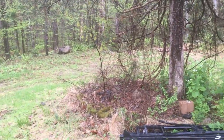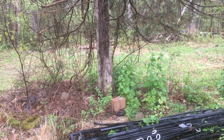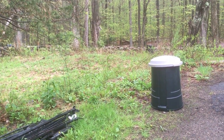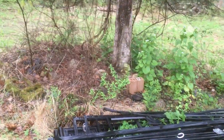Because it's raining, I'm just kind of doing a point and shoot thing. Usually I was thinking of doing a time lapse of me cleaning this up, but you know, rain, so whatever. Got a free garbage can the other day. Tag sale season! Woo! Let's get to work.